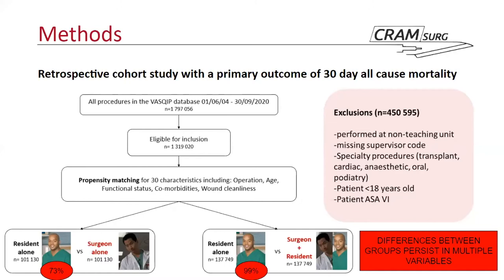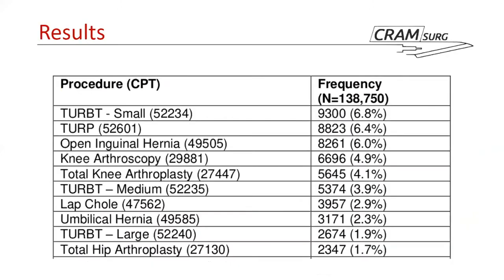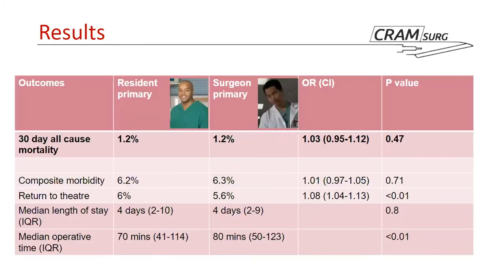So let's have a look at what type of procedures these residents have actually been performing, these registrars. As you can see, this is the top 10 that we have selected. The vast majority of these procedures are urology related. So TURBT and TURPs, TURBT in a variety of sizes, are predominant. Lap chole and umbilical hernias are there as well, and a variety of orthopedic operations. So it tends to be relatively minor surgery. Over back to you, Josh, for more results.